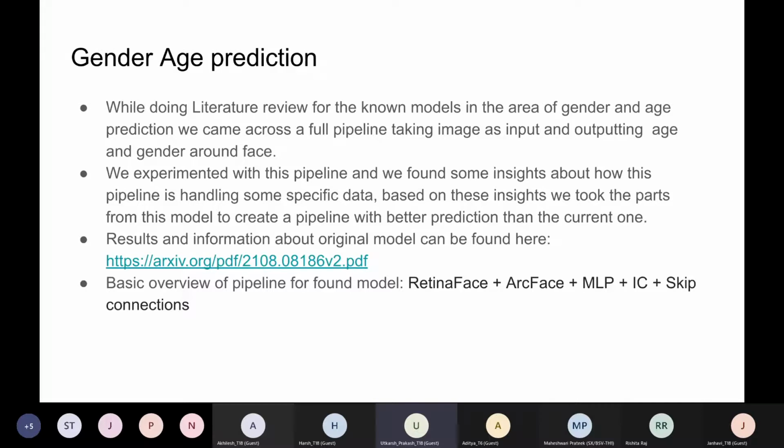So we picked one of the pre-trained models, and let me first give you a brief overview of its architecture, and then we'll go into what improvements we made. Our pre-trained model uses RetinaFace and ArcFace to detect faces in the images, and then provides embeddings for each detected face. Those embeddings are passed into a multi-layer perceptron network with skip connections, batch normalizations and so on. It's a big architecture of fully connected layers to do the gender and age classification.